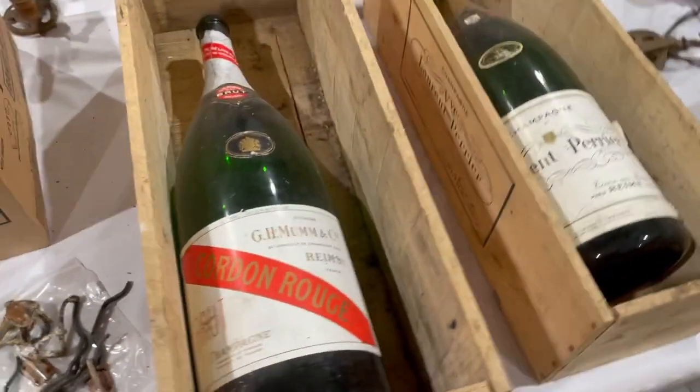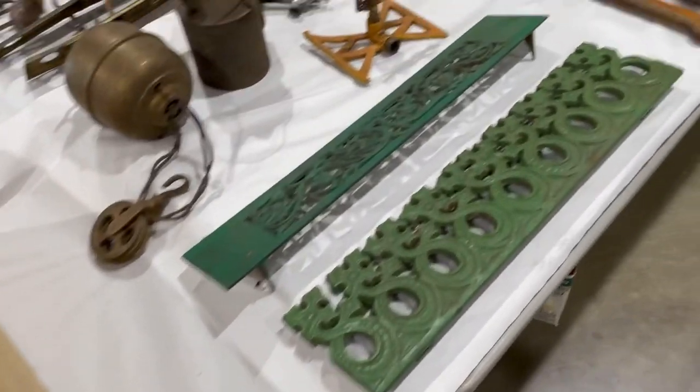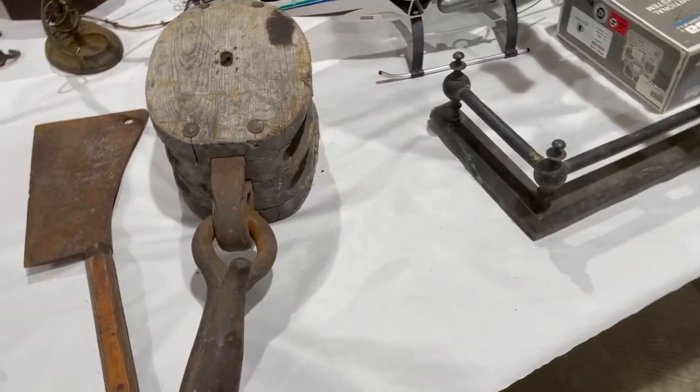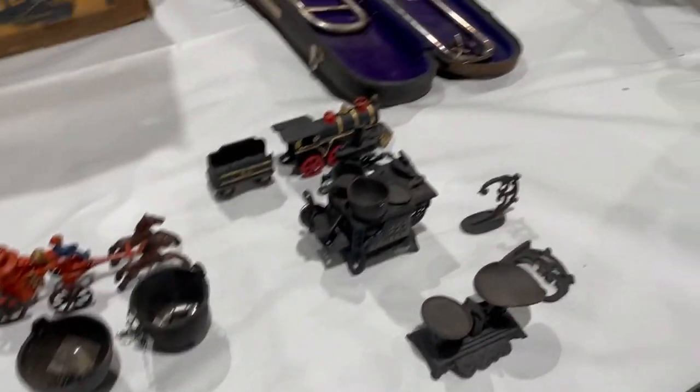You got the Celebration champagne bottles. Me and Lily had a good laugh at those. Again, weren't there for those. The butcher right there, the machete, not a machete, it's a butcher's knife pretty much. That sold for about $40. Same as that large pulley that was there, that sold for $55.